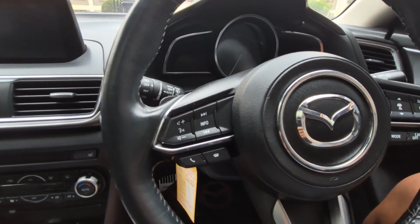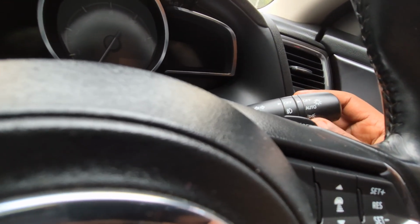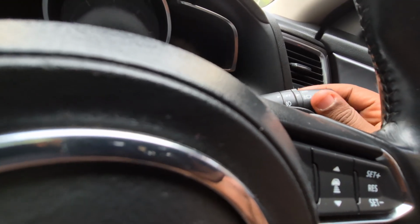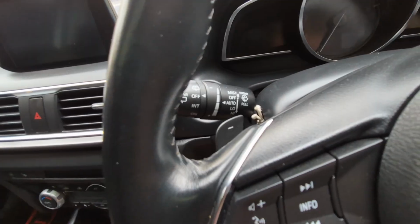Like, come on. After a while I will get used to the different light configurations, because it's just off, auto, on, and full lights. But why not make it just illuminated? That's something that was quite shocking. The same with the wiper controls.